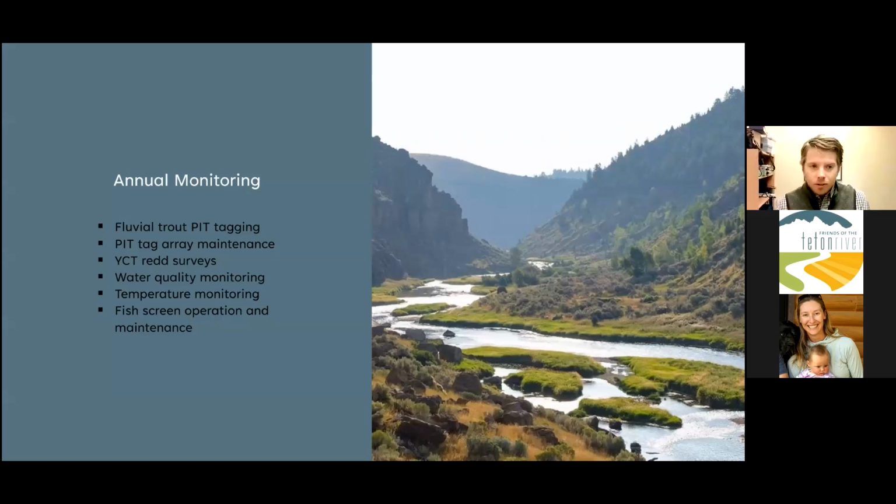Moving on, I'll fill you all in on the annual monitoring we do. This is the monitoring that FTR has been doing for a number of years. These are things that our agency partners have advised us to do, and they really appreciate the data we collect via this monitoring. I'll touch on PIT tagging, PIT tag array maintenance, redd surveys, our water quality monitoring program, our in-stream temperature monitoring program, and talk a little bit about some of the fish screens and restoration work we have and I maintain.